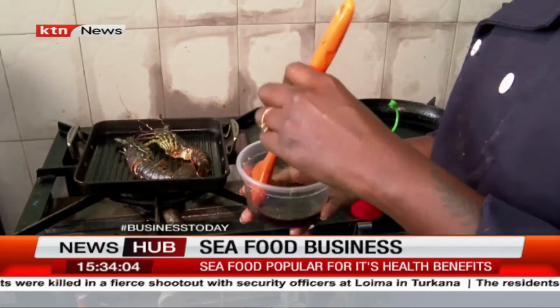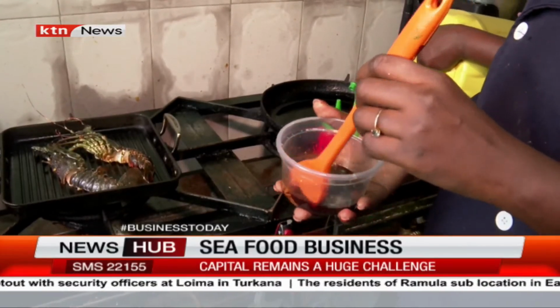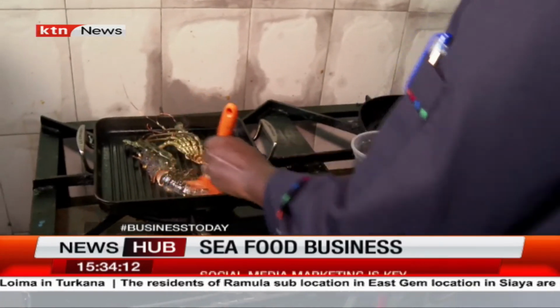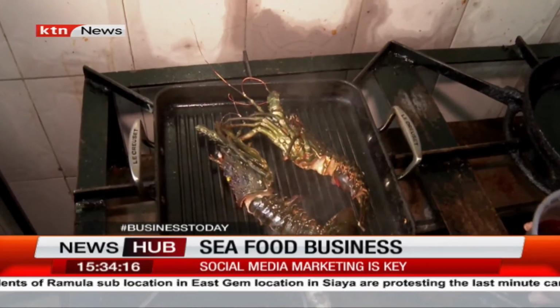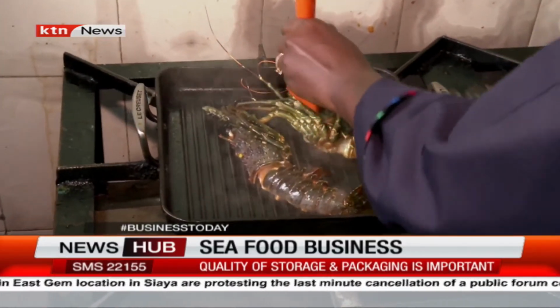So I'm mixing some soy sauce, some vinegar or lemon juice, and some oil. So I told you the lobster needs to be very moist while it's cooking. And you see it started to turn some color into some pinkish color, yeah?